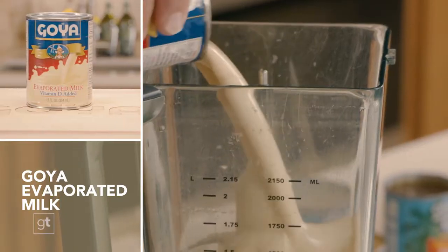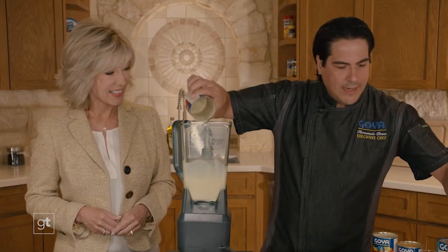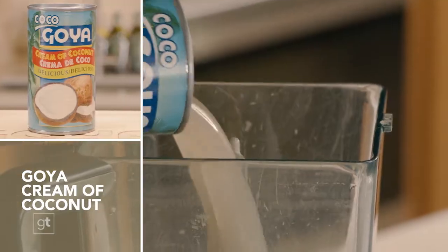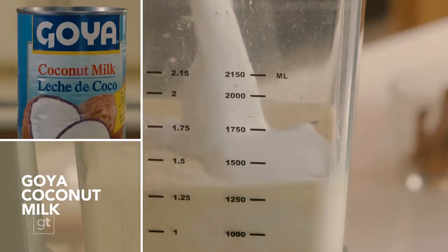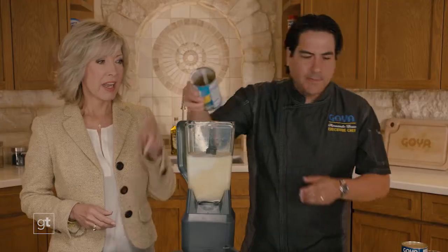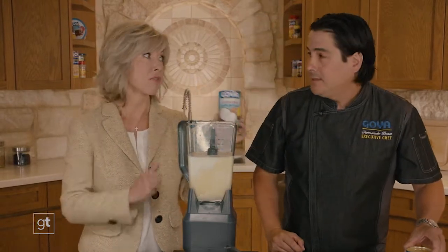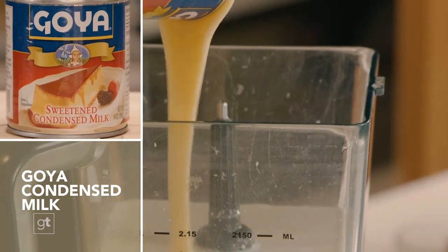We get some Goya evaporated milk, 2 cans. 1 can of cream of coconut. You know, cream of coconut. Oh yeah, the number one ingredient for piña colada. Yeah, now it's getting even better. So this is Goya coconut milk. And I have to give a shout out for this. If you're into cooking with coconut milk, this is fantastic. This is the best. Then we're gonna add 1/2 can of condensed milk.